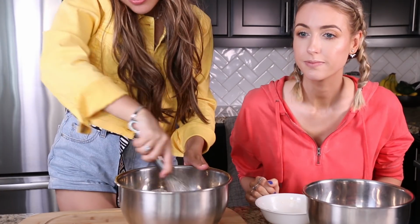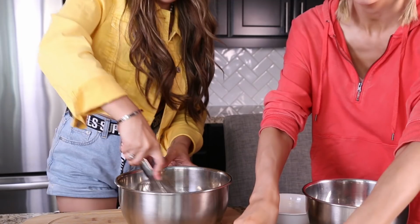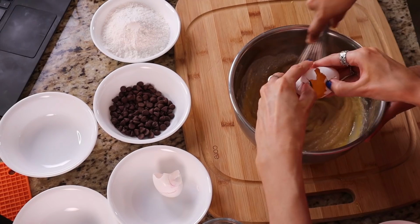Next up, eggs and vanilla extract. One egg, 2 egg, 3 egg.